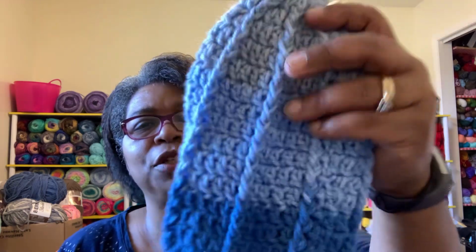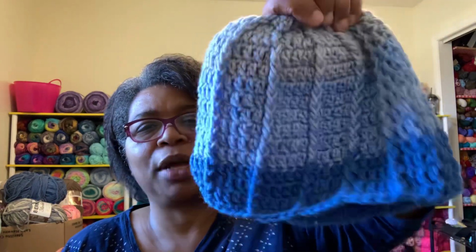And it doesn't look anything like this scarf because I doubled it up because I wanted it thick. But it's such a soft Premier yarn. It's this Premier Sweet Roll. I think it's really soft yarn, and I've really enjoyed crocheting with this yarn since it came out. So that turned out pretty good. It's going to be a donation.